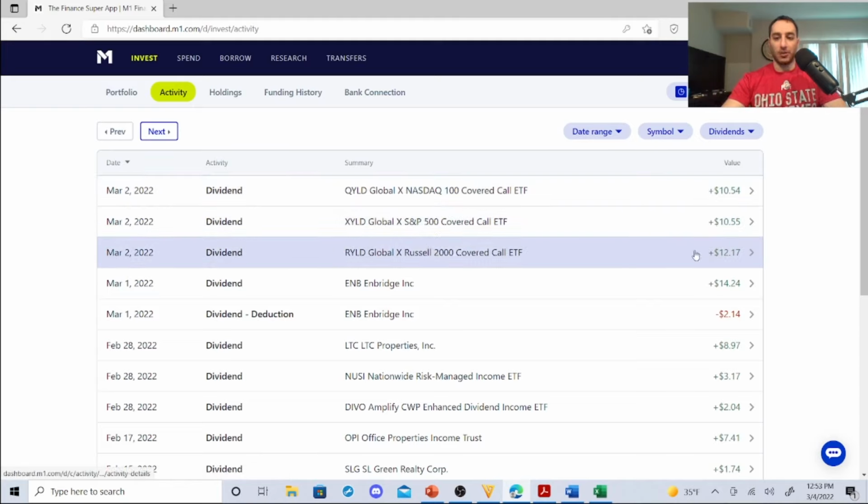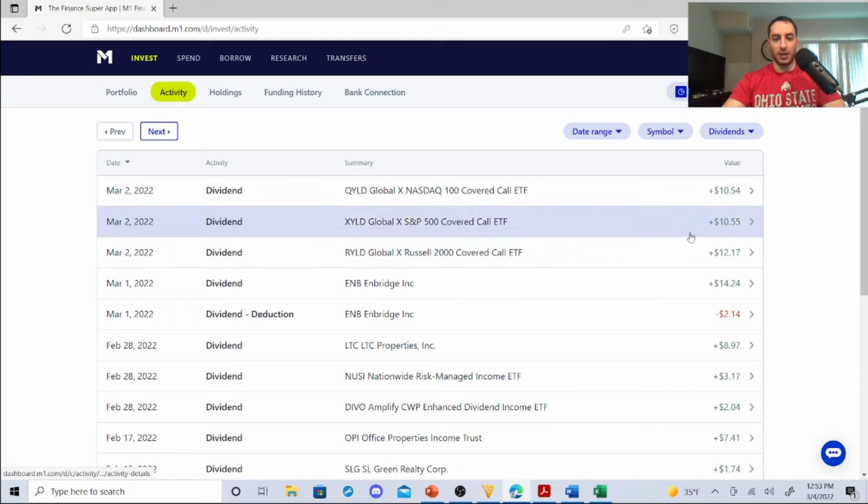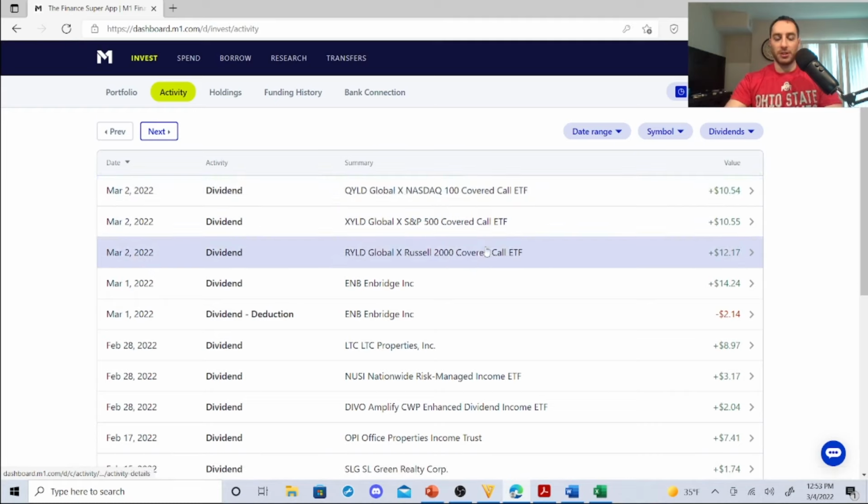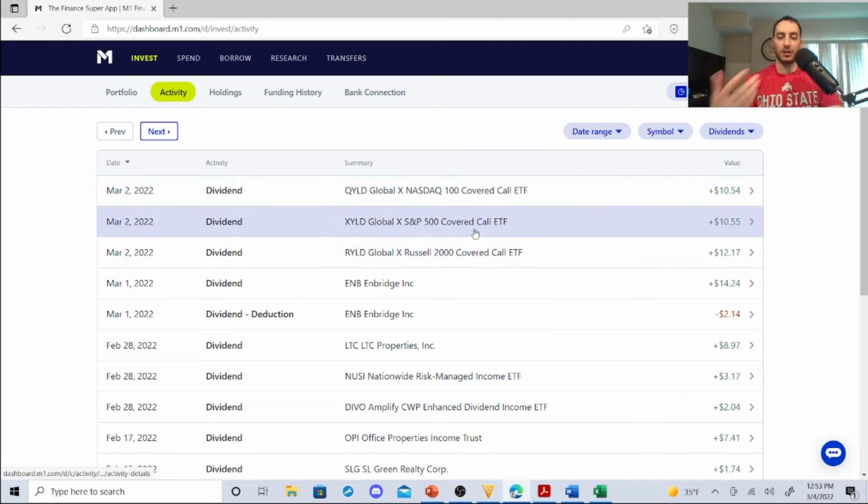So if I can get to $100 on these three and then add that one to my M1 Finance, that makes $400 a month just on my covered call ETFs. And I have NUSI and DIVO and those guys, but this is a game changer because I can start buying shares like crazy with these guys and start buying my quarterly dividend stocks.